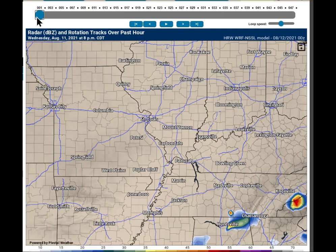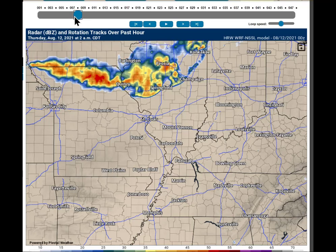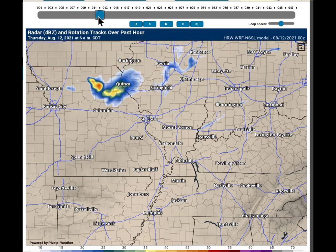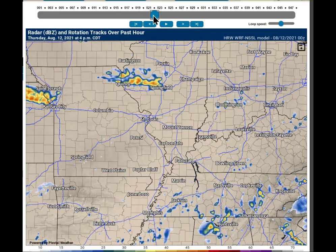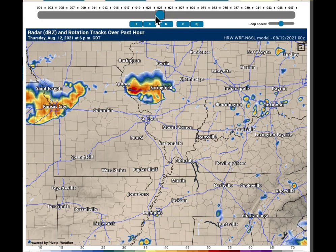Let's take a look at the Futurecast radar from the SPC WRF model, and I want to show you how thunderstorms may evolve over the next 24 to 36 hours. Now, as we move through today, most of the activity will stay to our north, but what I want you to watch are the storms to our north as they weaken tonight, how they're going to leave some outflow boundaries. Let me show you one of those.